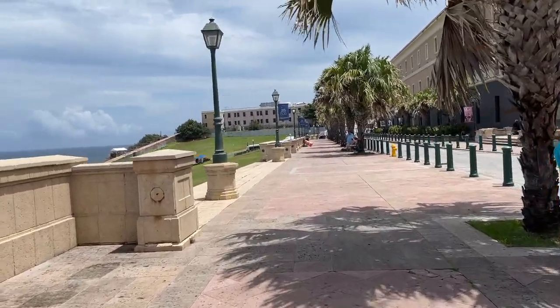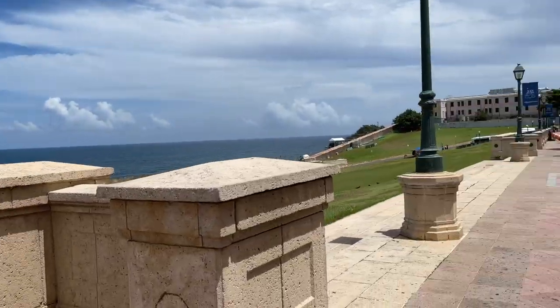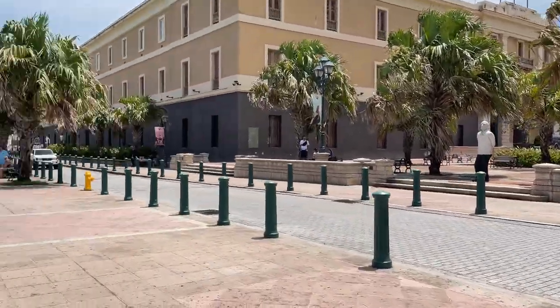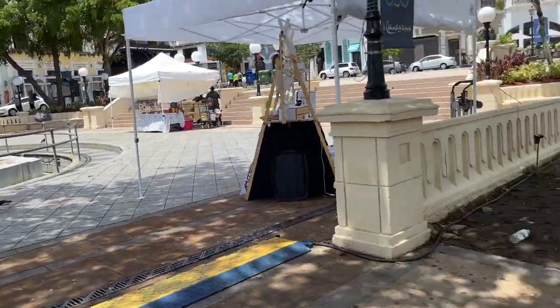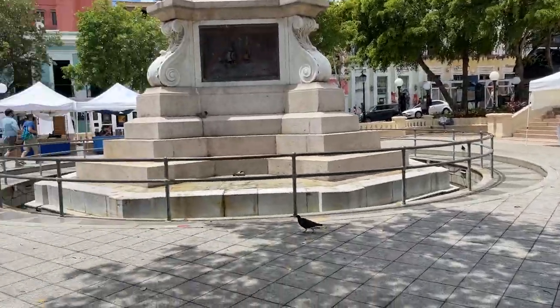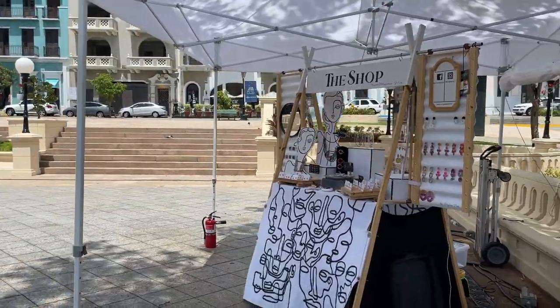So here's the sidewalk where you're able to walk. You can see the fort is back there, and our bus is up there. Headed back to the bus, and then they are dropping us off for some shopping. All right, the bus has dropped us off here. This used to be, oh, I see, okay, yeah. For some shopping.